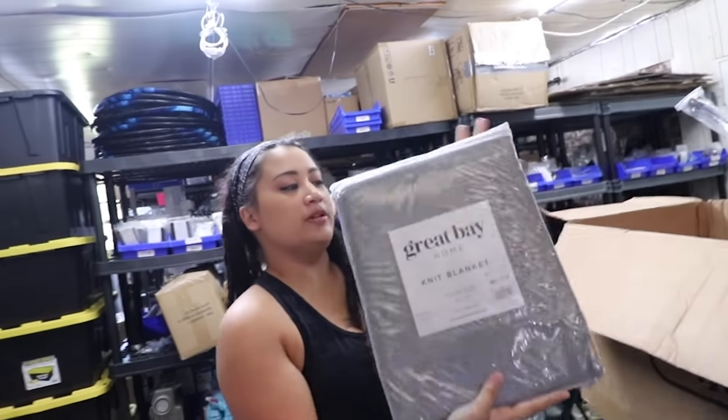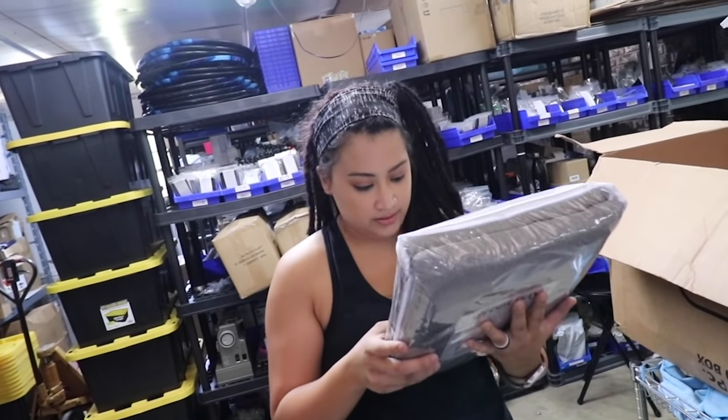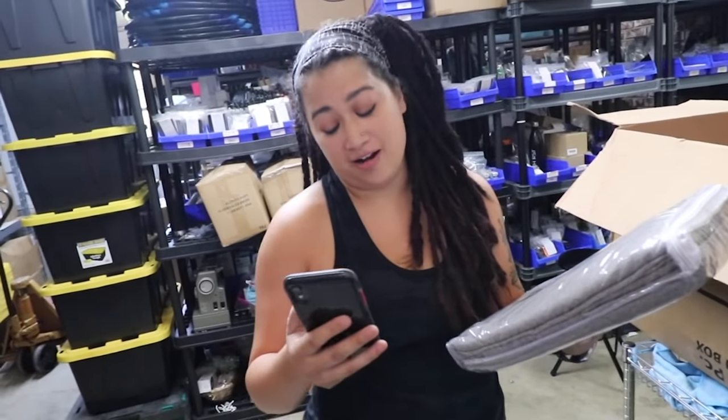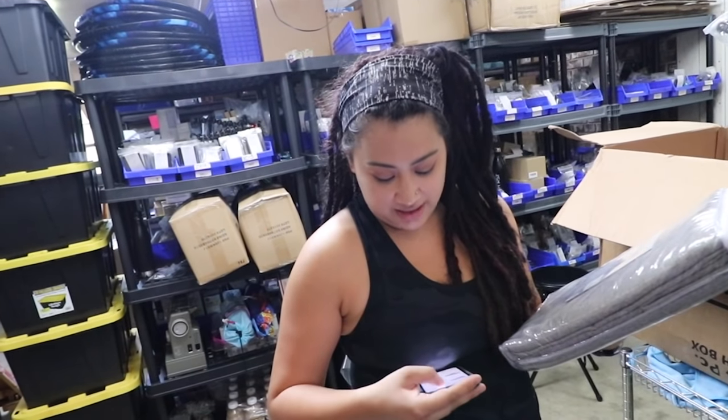Alrighty. Oh, a twin size knit blanket. Nice. Very nice. Looks brand new. Yep, hasn't even been opened. It's gray, which is honestly a really great color right now. All of our gray stuff sells so much faster than any other color. And I'm thinking it's just the style these days.